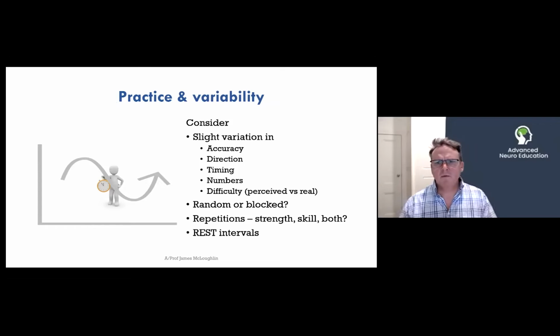Okay, let's come to the other one, practice and variability. You have to do lots of practice. Now, sometimes you have to do heaps of practice and sometimes you don't. So some skills will happen quite quickly and you can move on. And sometimes you'll have to sit and just keep practicing for a longer period of time before you start to master it to a level that we need.